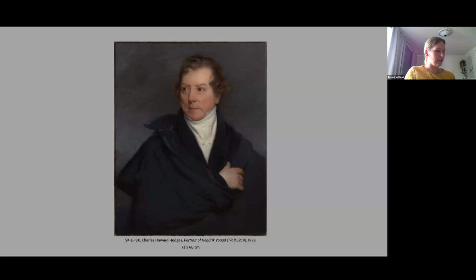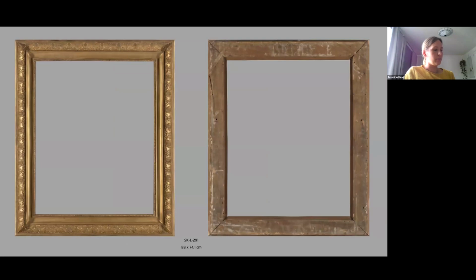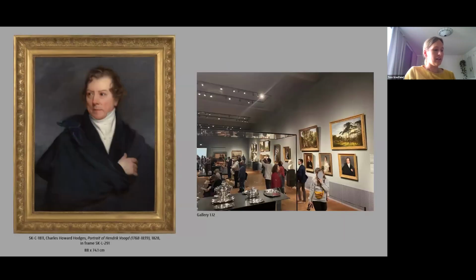This portrait by Charles Howard Hodges came in the collection without a frame. At a small auction house in Paris, we found an empire frame that is similar to some of the original empire frames on other paintings by Hodges that are in the Rijksmuseum collection. It also happened to be a perfect fit. The frame was acquired, and after small treatment, the painting can now be seen in the galleries.